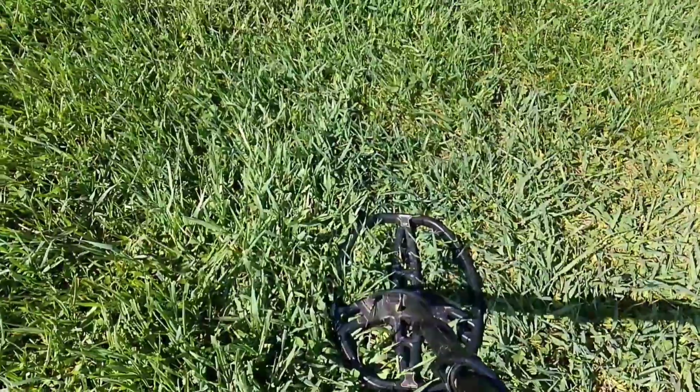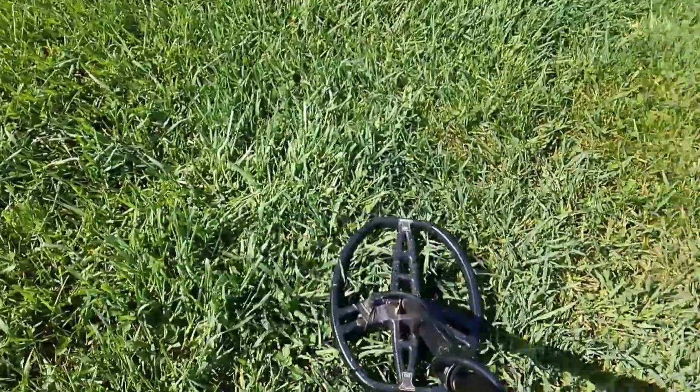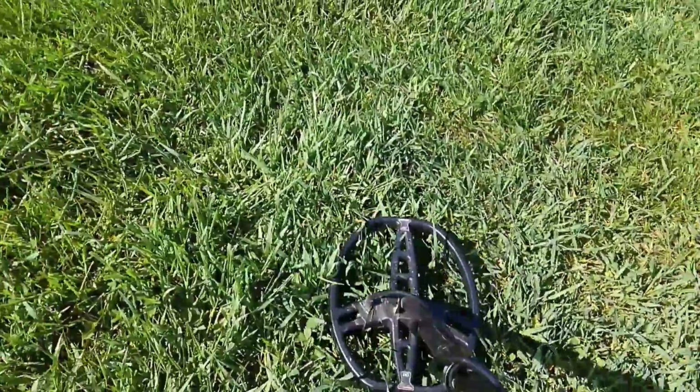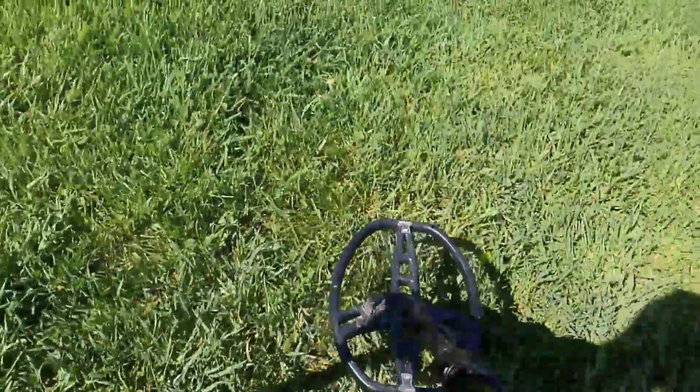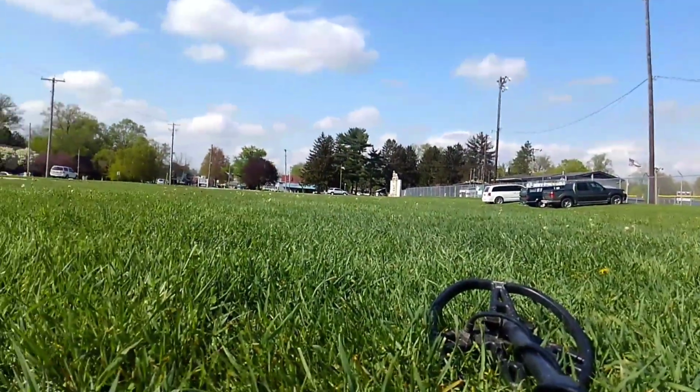Okay, I got a good signal here. Figured I'd share it with you. 80s, 81, 6 to 8 inches. Could be a penny, could be a bottle top. Let's check it out.